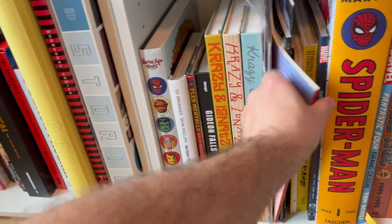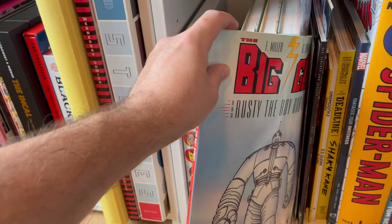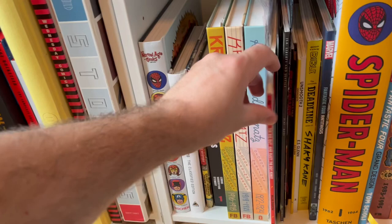Big guy in the Rusty the Boy Robot. This is a gift from my brother, the aforementioned Real American Brian, for me to enjoy with my son. I actually have the oversized hardcover now of that, you'll see in a later video.